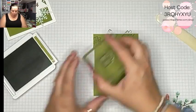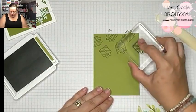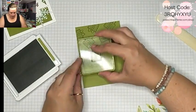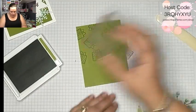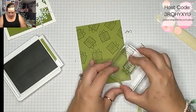So I am stamping tone on tone here. So this is old olive ink on old olive cardstock. And I'm just randomly stamping these presents. No real order. Some of them are going to get covered over, so I'm not too concerned with the ones in the center, but I do want to create that edge.